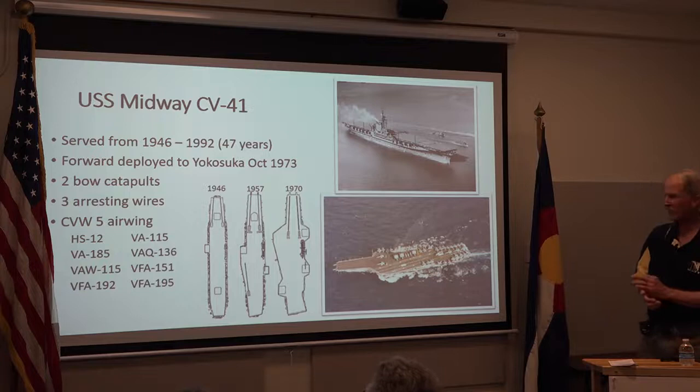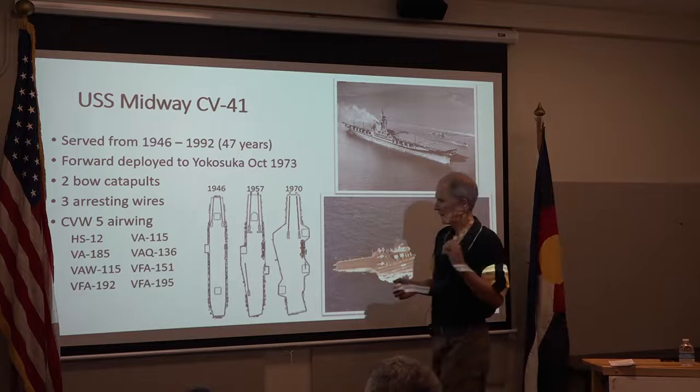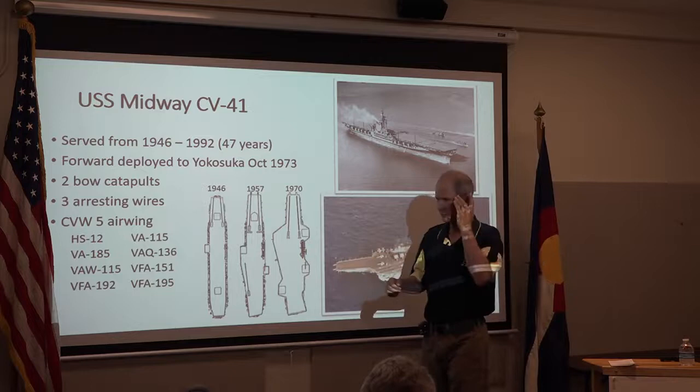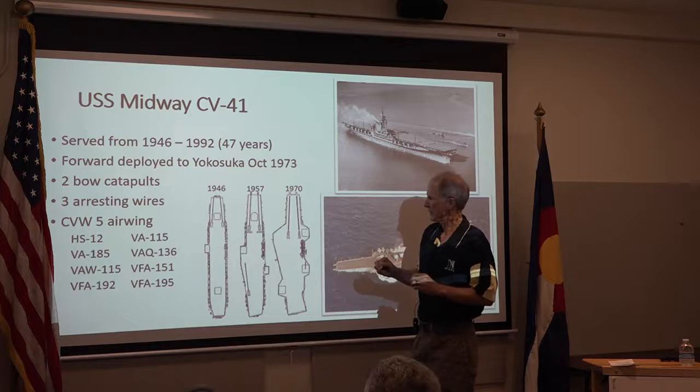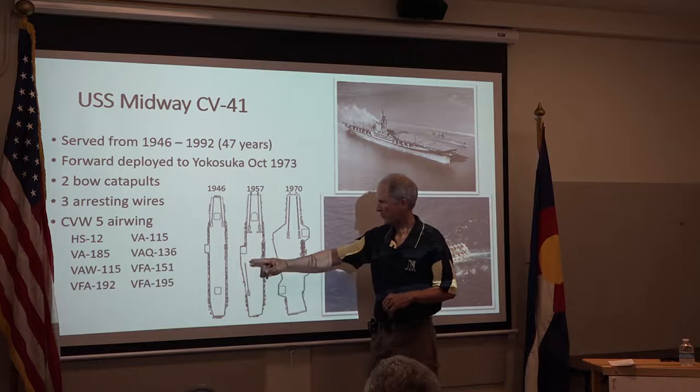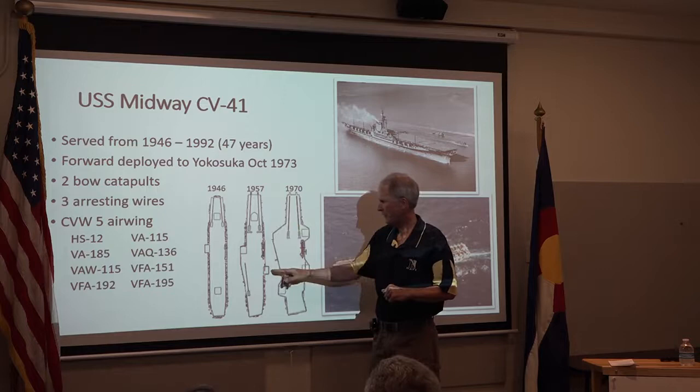I'm diverging here a little bit because I think everybody's interested in ships and airplanes, so this is sort of an aside. The Midway was commissioned as a straight deck carrier with an armored deck. You can see elevators in the middle of the flight deck and one deck edge. They rebuilt it in the 50s to have an angle deck. They put a waist catapult on it and better bow catapults. It still had the forward elevator, and it got another deck edge elevator.